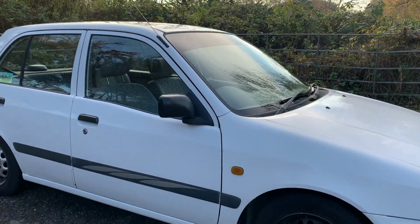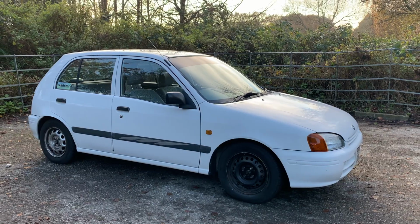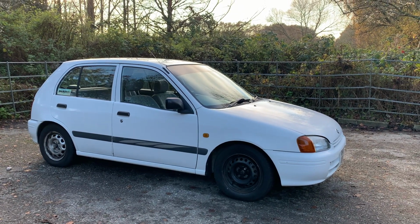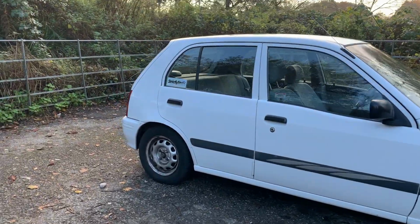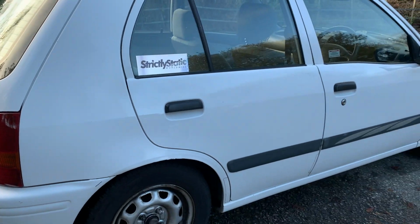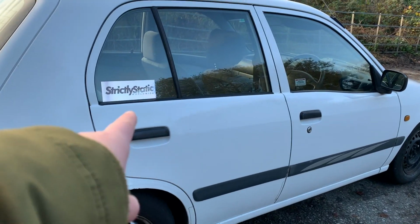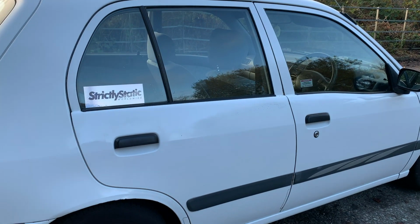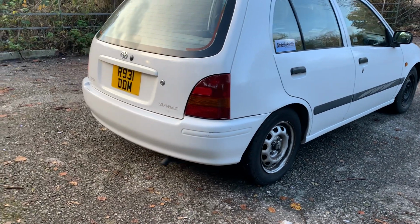So we've got the nice little graphics on the side mould in there. That's a standard little thing. An important thing for me with this car is it doesn't have any rust, so although it's a bit tatty around the edges, I can certainly live with that. Just wanted a modified car really that I could make my own. For example, this strictly static sticker, I've had that for like 5 years, and I've finally found a car that I can stick it on, and proudly so as well.